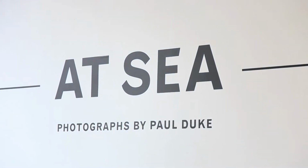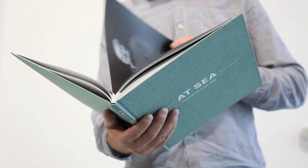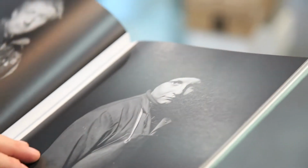The project at sea took me roughly 3 years to complete. The whole idea of the project was to document a fishing community that's going through a big change. Lots of boats are being decommissioned, and with that, lots of social and economic problems have arisen. So for me, as a portrait photographer, the best thing that I could do was actually capture a slice of time. And I hope what I've done is provided a valuable record for a community, and hopefully in time people will understand what's happened.